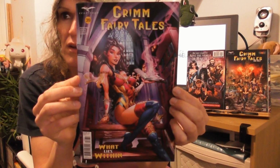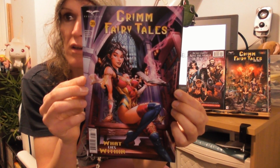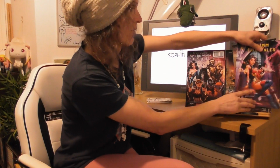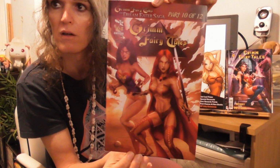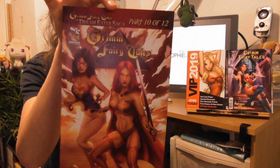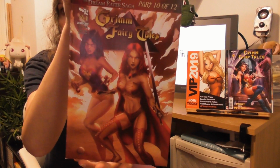That is beautiful, that cover. It's like something out of Dragon Age. What lies within. I like that. I really like that. There's the orange one. I got some comics with that on. Oh, cool. Part 10 of 12. Grimm Fairy Tales. The Dream Eater Saga. Look at the way it's like they're in a dust storm or something.